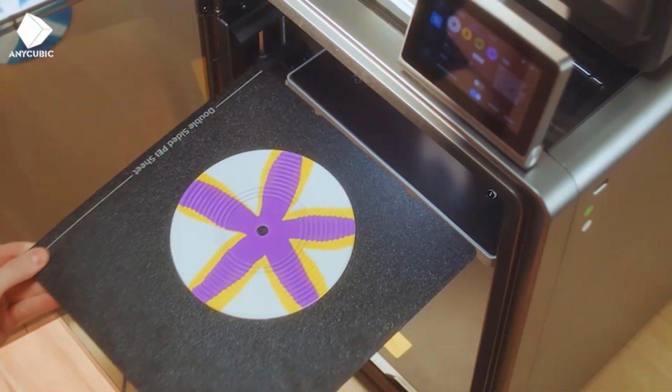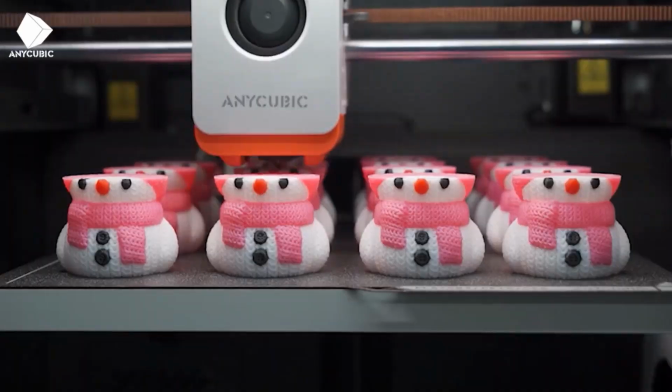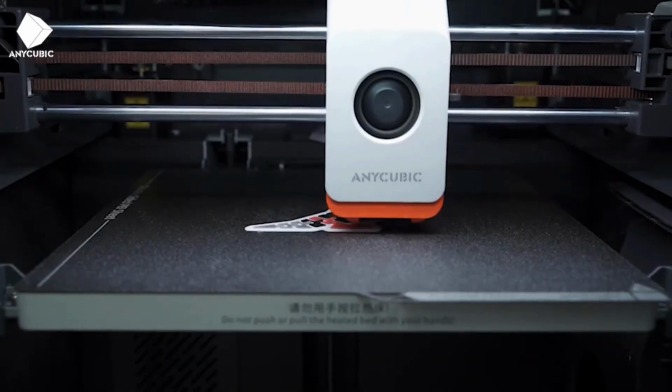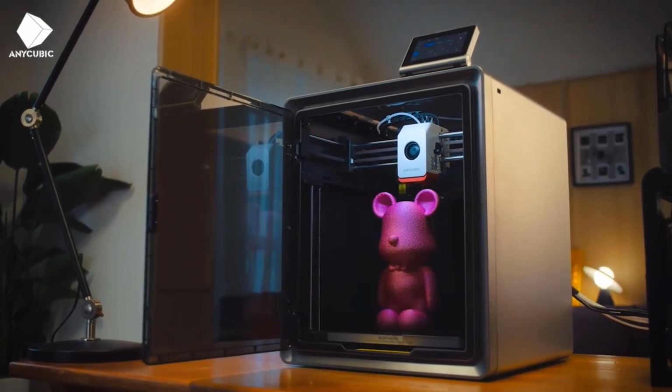Anycubic Slicer Next is equipped with different specifications and filament parameter sets. And the Anycubic app supports remote control and elapsed time recording. Maker Online offers many free model resources.